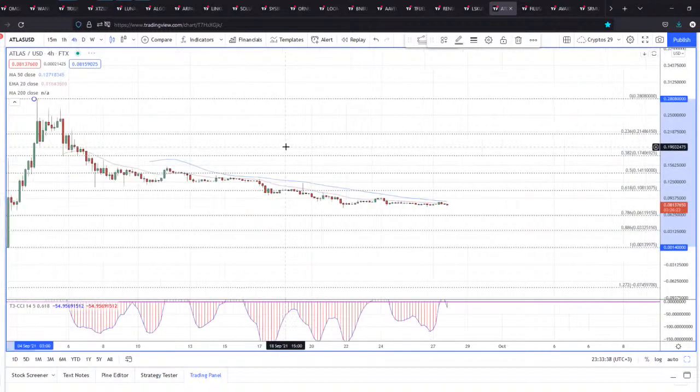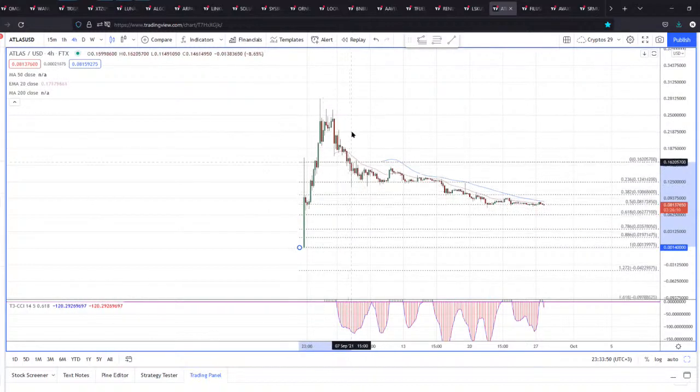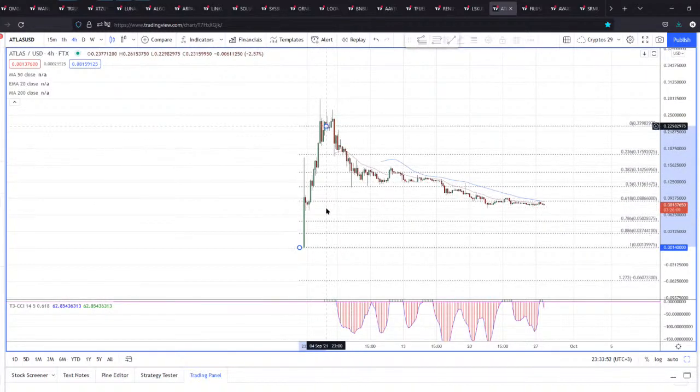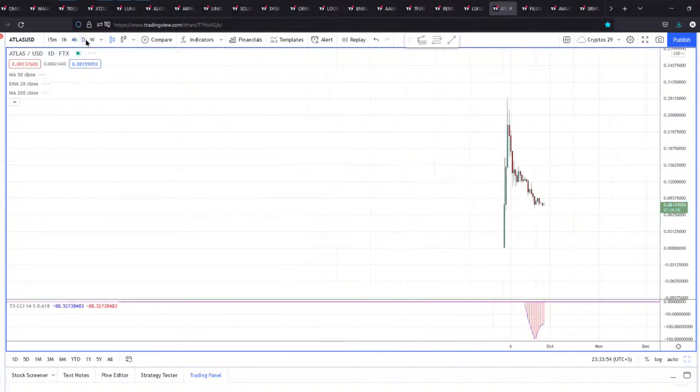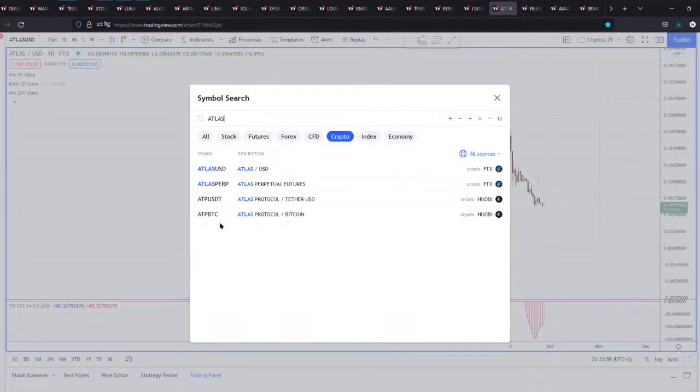So I always like to look at the fib levels and see if they're really being respected, and I don't feel like they are so much in this one, to be honest. So I'm probably going to bin them. Let's just make sure there's nowhere better.